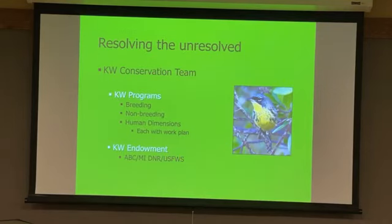What about the females? Couldn't capture enough to get the pattern. So that's why we're specifying males, but it's probably similar. Yeah. So there's still a lot of things that we have not resolved, of course, but there is a conservation team, and that's broken up into programmatic areas: a breeding team, a non-breeding team, and a human dimensions team, which is basically ecotourism and socioeconomics.